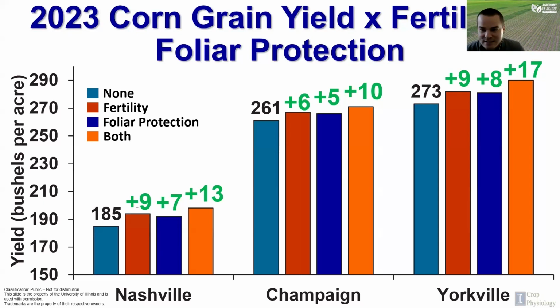And one of the reasons that we see that is because if you think about it, the fertility is really setting the foundation for the rest of the growing season. It's really setting that yield trajectory. And the foliar protection is really maintaining that high yield potential that you set early on in the growing season. So you really need to start off yield early and maintain that yield throughout the growing season with that foliar protection. So you really get your bang for your buck by applying both adequate fertility and that foliar protection.